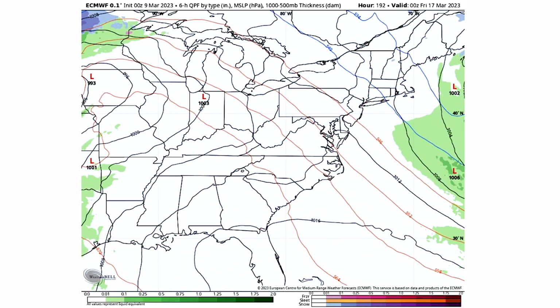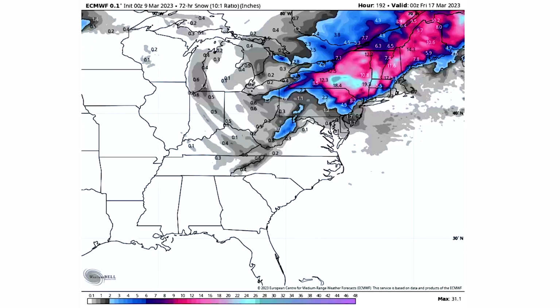And we'll take a look at just that storm. So this won't include that first storm. So we're going to take a look at the 3-day snowfall. And as you can see, and we'll actually zoom in further than this.